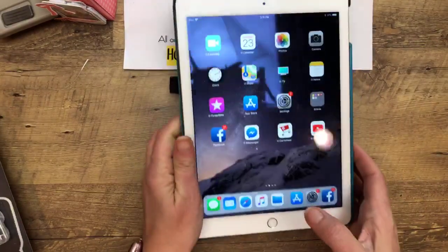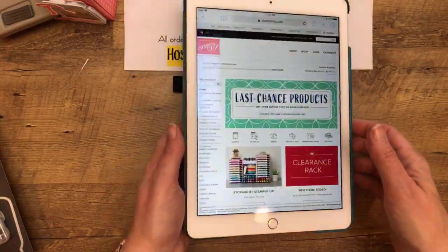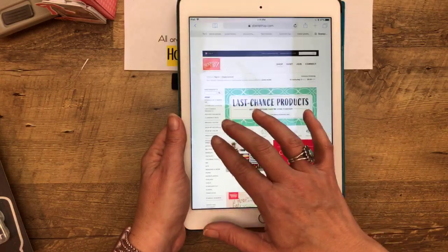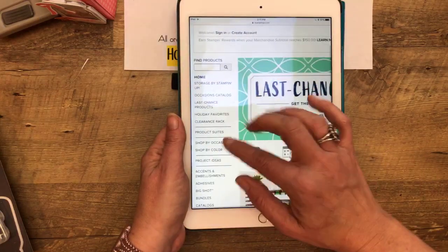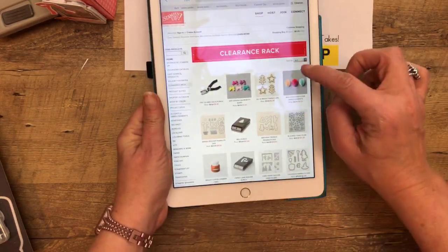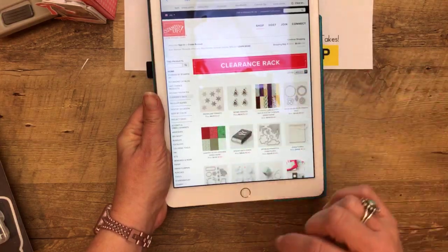Now, I want to show you guys something this morning, and I almost missed it in my blurry-eyedness, that the clearance rack has been updated. So if you haven't checked it out, you need to go over on the Stampin' Up! website. When you go over here to the left, clearance rack. They have updated and added a ton of stuff. Now, if you want to see what's new, come over here and click this arrow and click newest. And everything that's new is now up at the top.